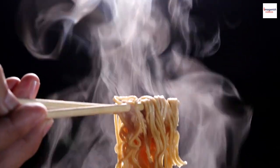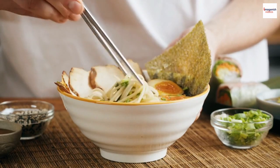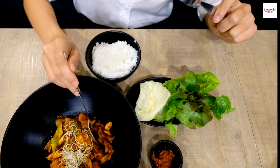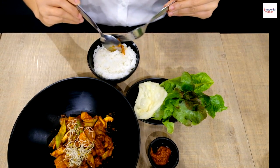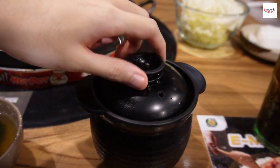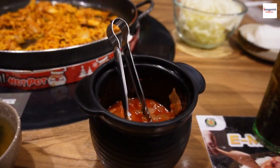The origins of kimchi ramen. Our journey begins by exploring the origins of kimchi ramen. Did you know that this mouthwatering dish is a fusion of Korean and Japanese cuisine? It was first created in the 1960s when the Korean War left the country with limited food resources. Korean locals began mixing Korean kimchi with Japanese ramen noodles, creating a harmonious blend of flavors.